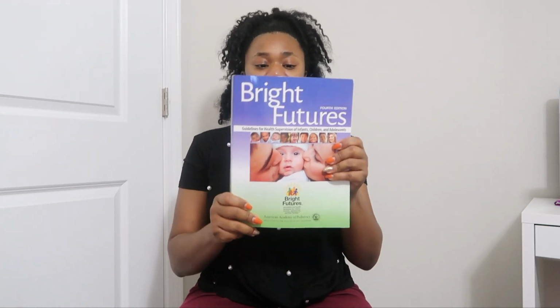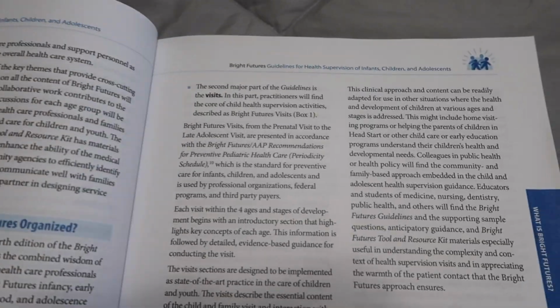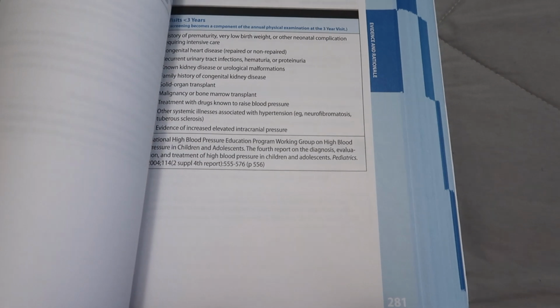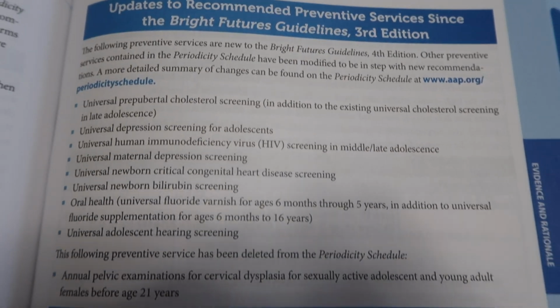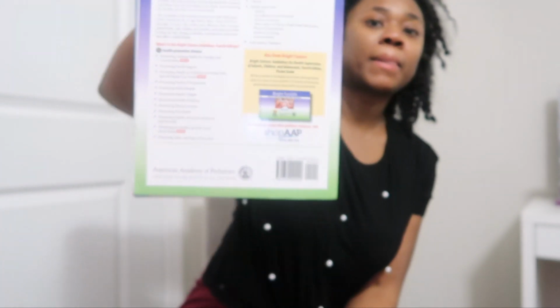And then this is my Bright Futures book, and it's the guidelines for health supervision of infants, children, and adolescents. And this is basically how I guide my well child exams. I also have a pocket version. I will show you that. It's downstairs in my work bag, but I'll show you that later on. Oh, here it is right here, actually, on the back of the book. And once again, listed in my Amazon store.